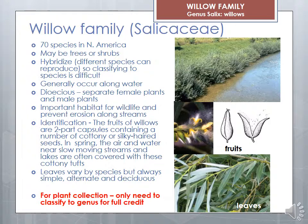Within the willow family, the first genus that we'll cover is genus Salix, or the willows, and there are 70 different species in North America. They can be trees or shrubs, but a lot of these different species have the ability to hybridize, which means different species can reproduce together and make mixes between the species. So classifying the species can be very difficult.